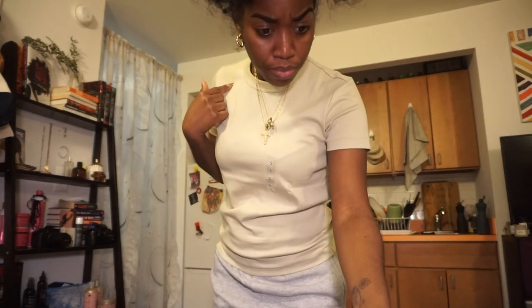Okay, so this one you can't really tell, it's not picking up on camera, but this is a sage green situation, and I really like the fit on this t-shirt. These are the crew neck short sleeve t-shirts. So I got it in this sage green color. These are also $14.90 at Uniqlo.